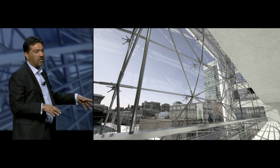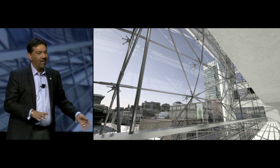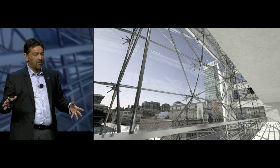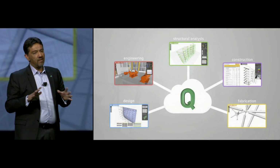And one change here is missed over there. That game of Jenga that Sarah talked about, it's not just on the construction side. It's the entire project struggles that way. So in Quantum, we're doing something different.